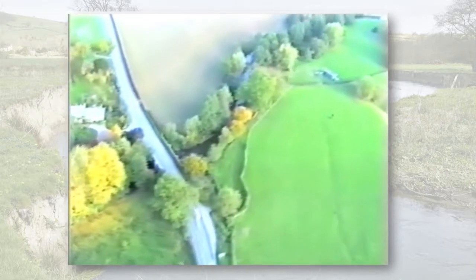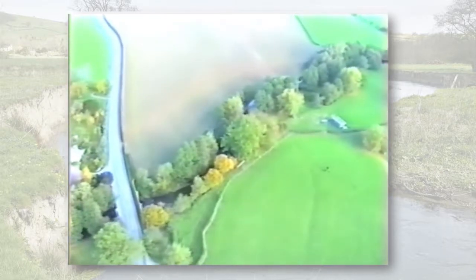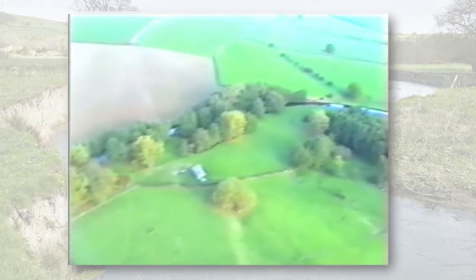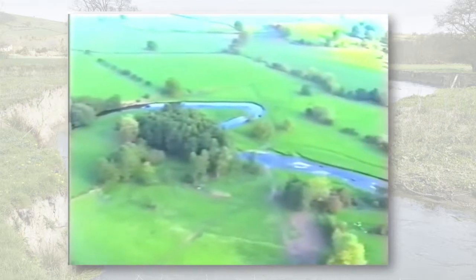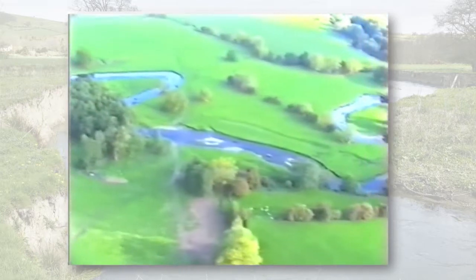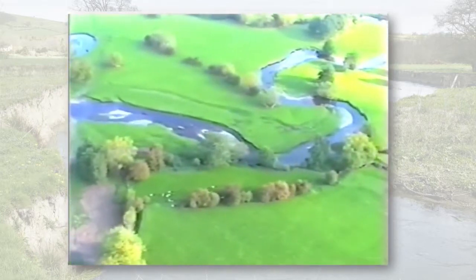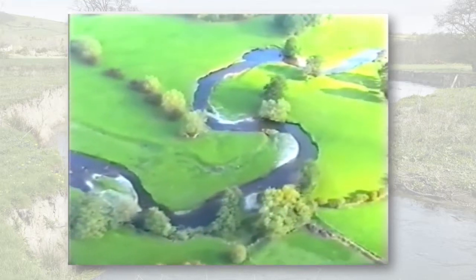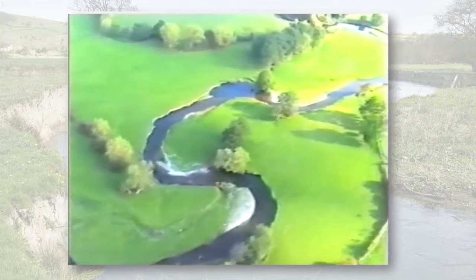We now enter the territory of the Rive Lugg IDB. All land alongside the river pays drainage rates. All work on the main Rive Lugg is carried out at the general public's expense, but the tributaries and watercourses alongside are the responsibility of the drainage board.